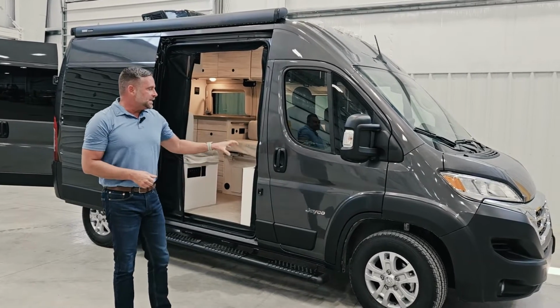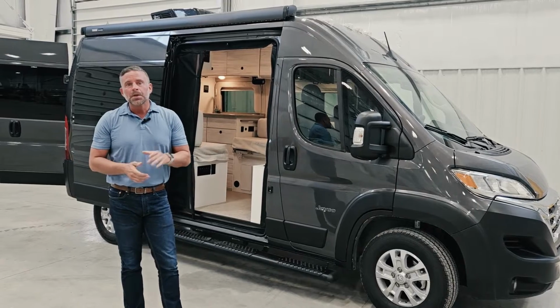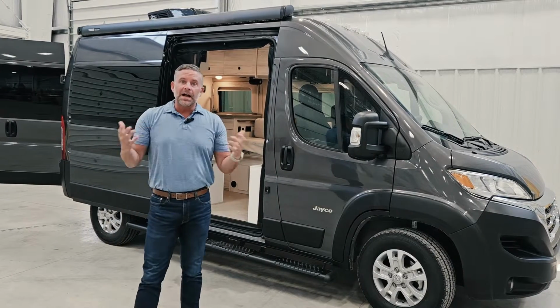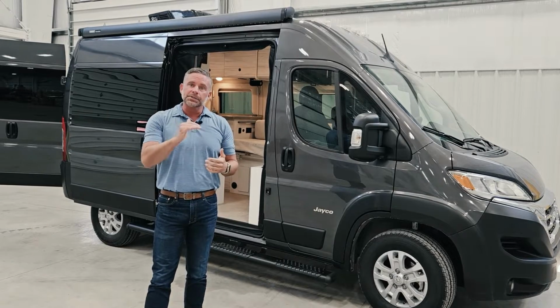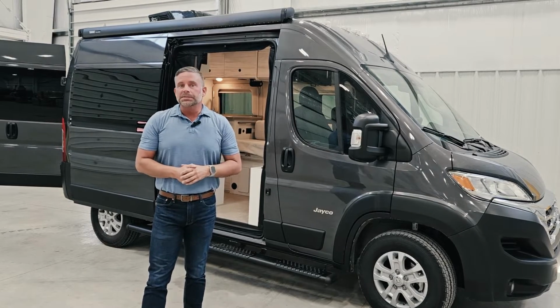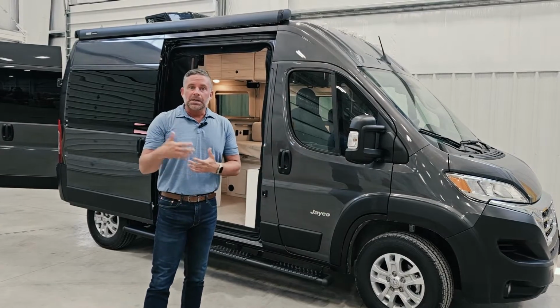If you want to see this, contact your local dealer. So how do I contact my local dealer? On the Jayco.com website, find a dealer. I can choose, there's a drop-down menu as far as products. I can choose Comet. It'll show you who your closest dealer is. Feel free to give them a call, set up a time to come look at it.